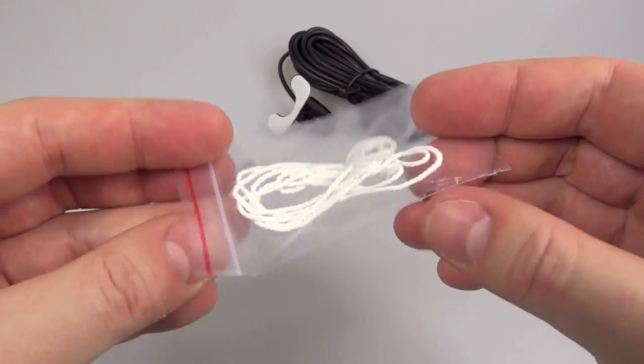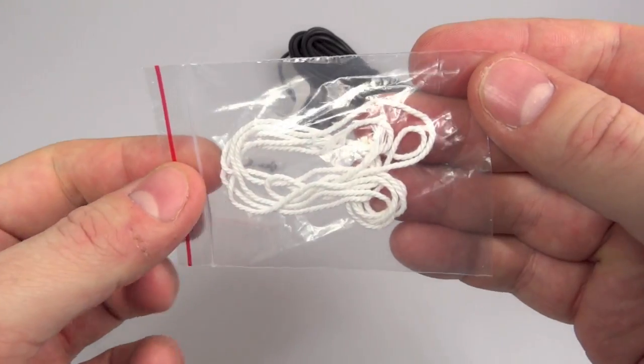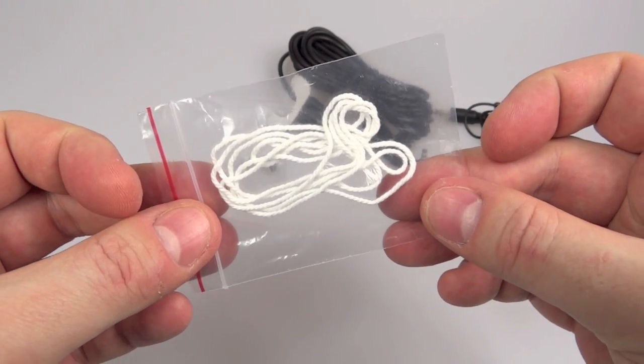There's a little bag with some string in it here. Don't know what that's for, we'll figure that out later.